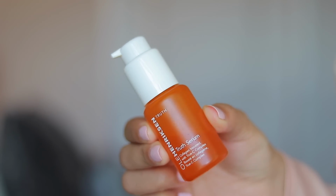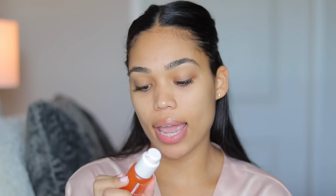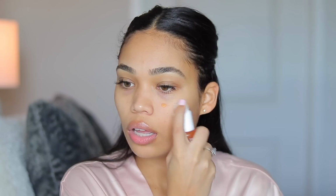So what I like to do first is go in with this Ole Henriksen Truth Serum. It's a collagen boost with True C Complex, and it's not a moisturizer. A serum just really helps with all the antioxidants that are being put in your skin. And it really just helps with evening out the skin and making it look nice and healthy, giving your skin those ingredients that you need. And this one is the morning one. They have a night serum as well, and I have that one, and I use that one at nighttime.